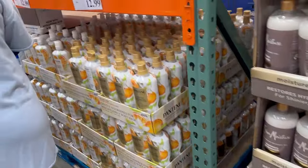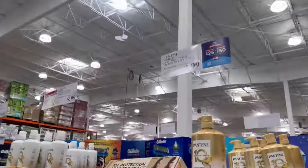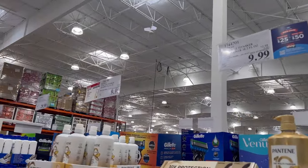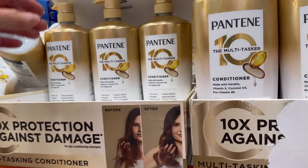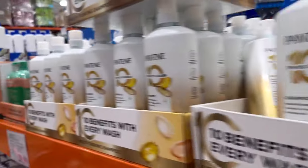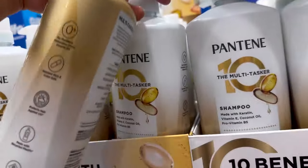All right, and they also have their shampoo on sale. It's a good deal. Really good deal. That's lower because it has not been on sale for a while. So I'm gonna get one of each.